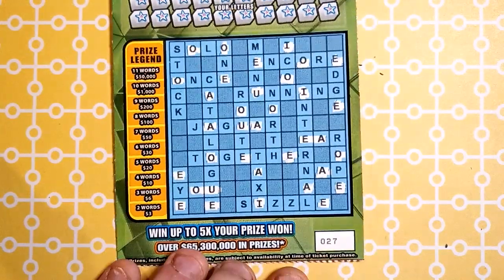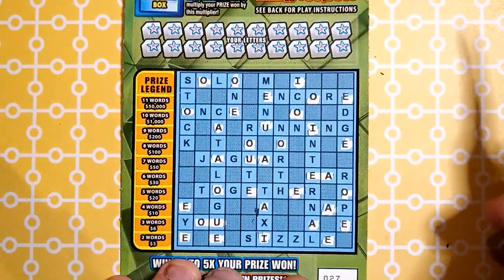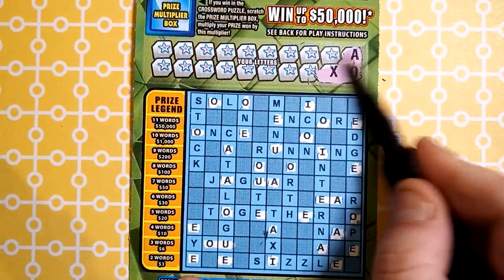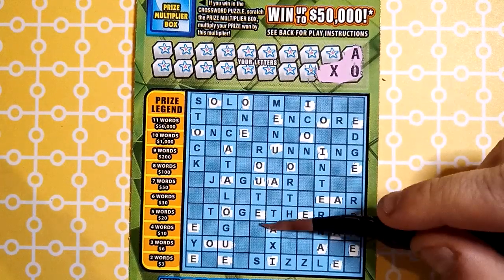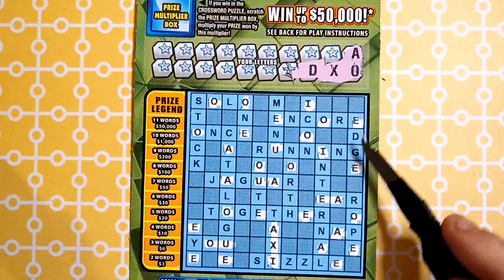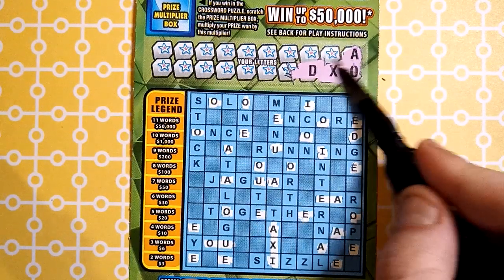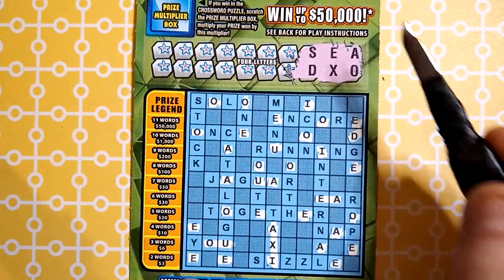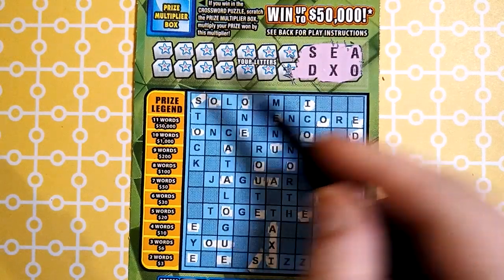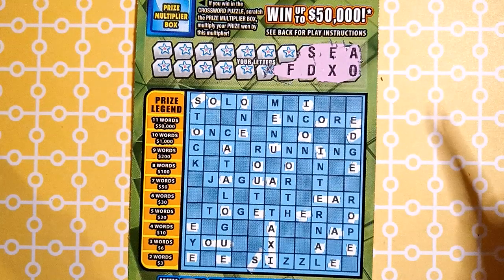All right, moving on to the next ticket, ticket 27. We have an X. There's an X, we got taxi. Give me a T now. A D, edge. All right, E, we've got S. Give me a nice S. One word, one letter, two letters. Two S's. F.